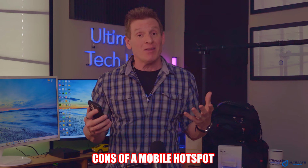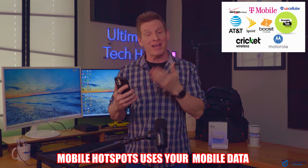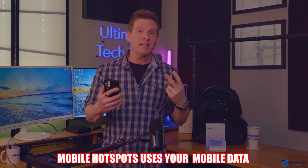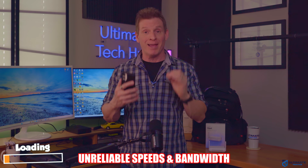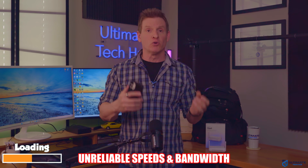So what are some of the downsides of a mobile hotspot? Well, the first downside is it's going to eat up your data plan. Unless, of course, you have unlimited data, but I don't have that. Second is data limits. You may be charged for overages, so keep that in mind when using your hotspot. Third is your speed and bandwidth, which all depends upon your mobile network. So depending on where you're located, your speeds will vary.